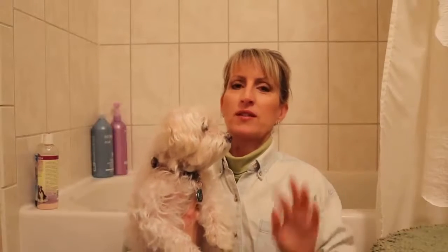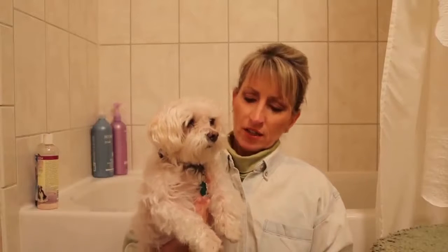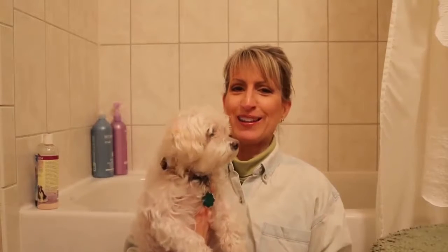Everyone. So my little dog has a skin condition and the veterinarian recommended a shampoo that of course they sell, a medicated shampoo, but I have to wash the dog now twice a week. This little white dog usually gets washed once a week. She's shaking because she knows it's bath time.